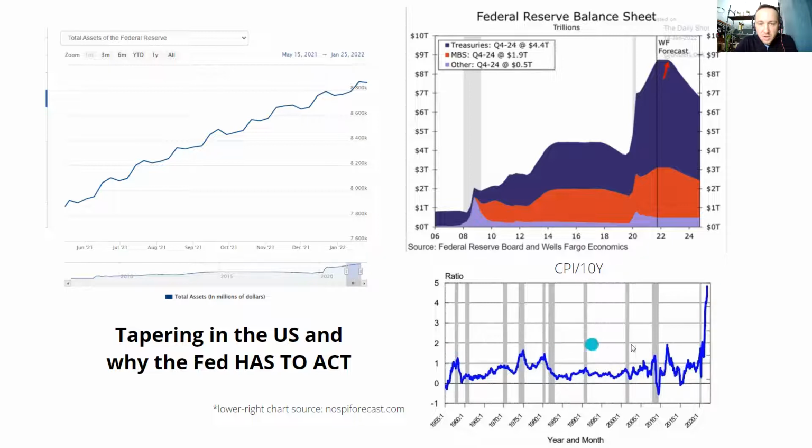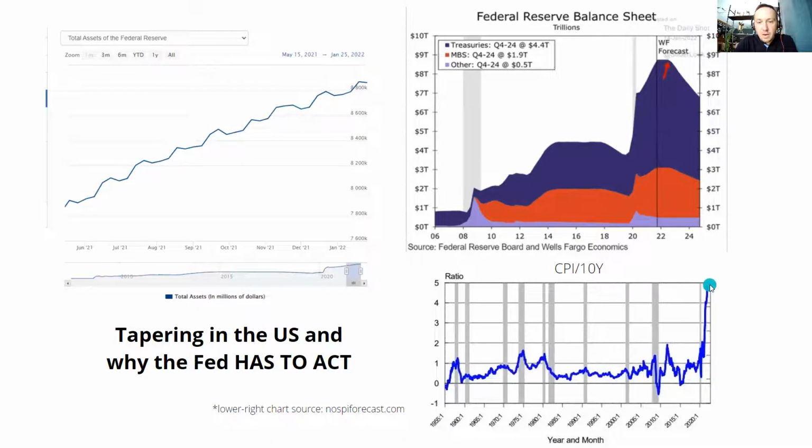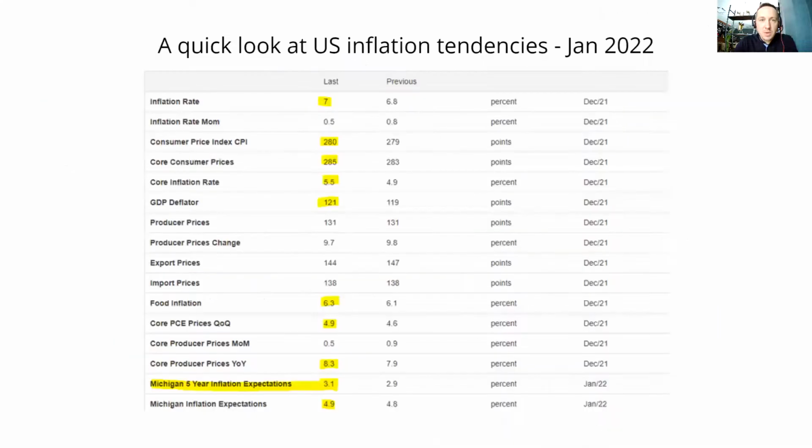The ratio has never been higher than 2 throughout all of those years, and right now the ratio is almost 5. So we are in an unprecedented situation, really, and I think this only shows how serious the situation is for the Fed to manage properly, not to risk basically driving the economy into recession.